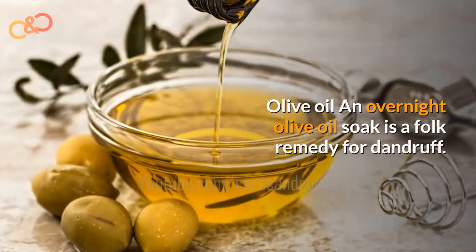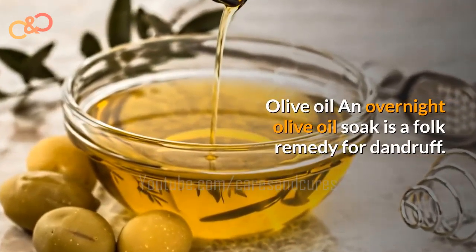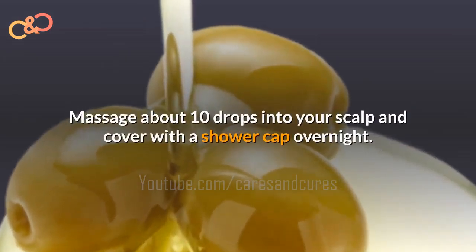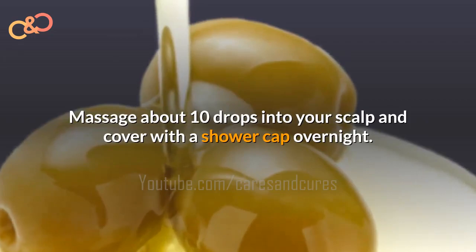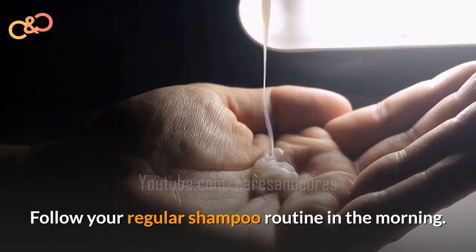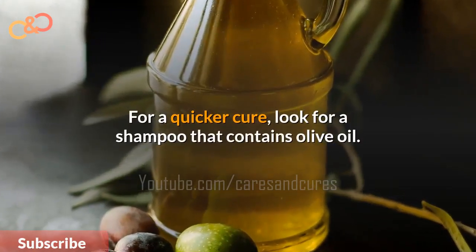Olive oil. An overnight olive oil soak is a folk remedy for dandruff. Massage about 10 drops into your scalp and cover with a shower cap overnight. Follow your regular shampoo routine in the morning. For a thicker cure, look for a shampoo that contains olive oil.